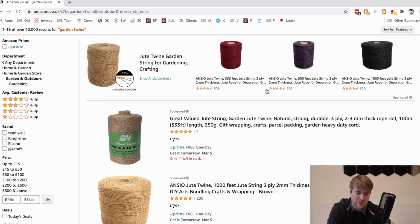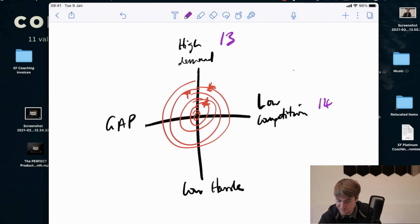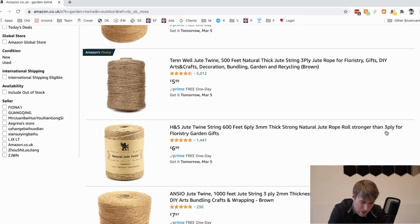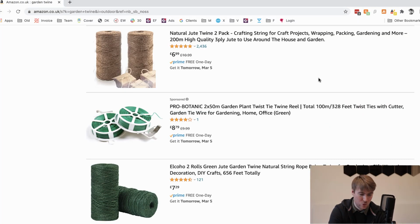So yeah, I'm going to give this a 17 out of 20 for low hassle. I'm going to say, actually, it's extremely good for that score. Yeah, flying colours, passed with flying colours. All right, let's look at the gap. Is there a gap in the marketplace? In other words, is there anything we can do to make our twine better than what's already on offer?